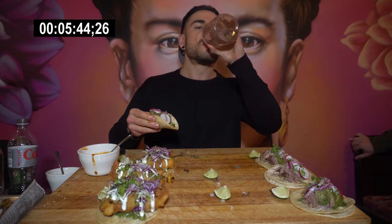So I had to try this. I've never seen mole on a burrito, so I wanted to give that a good old bite. Let's just dive in here. Normally I eat burritos with my hands, but this one, man, okay, I like it. So we got chicken in here.